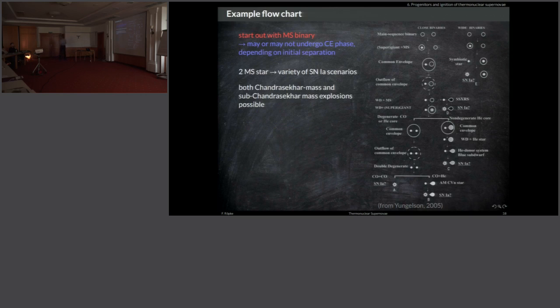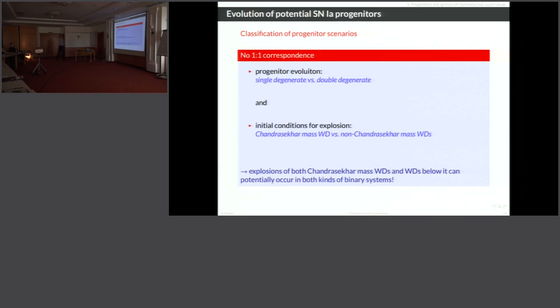So this actually is a schematic overview. Wang in his review has many other channels considered there, so there's a much wider range of possibilities here, but already this illustrates that starting out from two main sequence stars, there's a variety of type 1a supernova explosion scenarios, and both Chandrasekhar mass and sub-Chandrasekhar mass explosions are possible in this scenario.